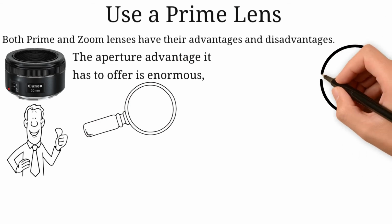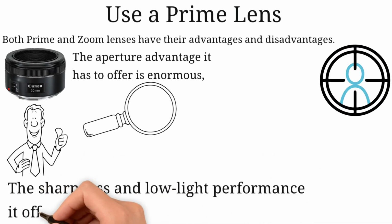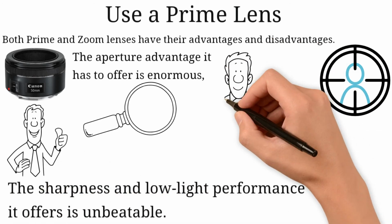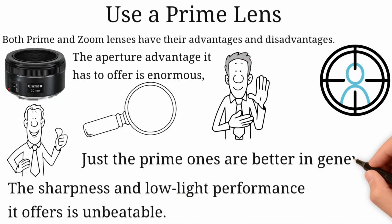It will limit you on the focal range, since it comes in a fixed one, but the sharpness and low light performance it offers are unbeatable. However, this doesn't mean that a zoom lens won't work for street photography. Just the prime ones are better in general.